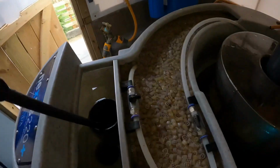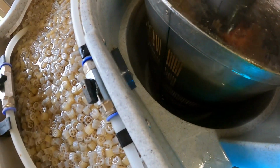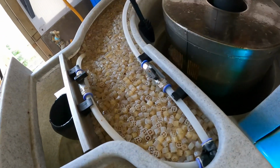Oh my god, doing this one-handed is hard work. I stick it in there and I give it a jet wash, get all the rubbish coming out of there. And then, if you look at this, it comes out in a cone shape.